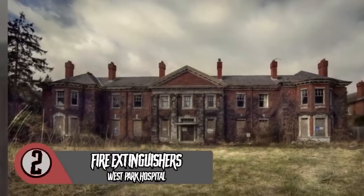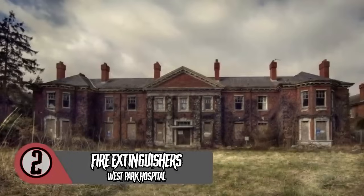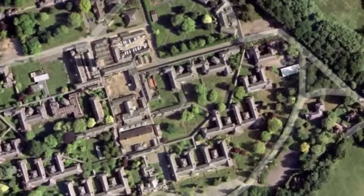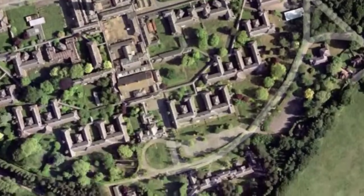Coming in at number 2, Fire Extinguishers, West Park Hospital. West Park Hospital, sometimes referred to as West Park Asylum, was a large psychiatric hospital in Epsom, Surrey. The hospital seems to have been so called because of its location to the west of the landscaped parkland formerly associated with Horton Manor.